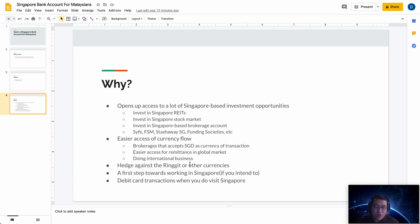So there's really no cons, or not much serious cons, in opening a Singapore bank account. The only cons is that you have to go and fill out a form and apply, and that's about it. Basically, it takes up your time and maybe some mental power in filling up forms. So I guess that's it. I don't see any negative reasons to not apply for a Singapore-based account for Malaysians. I think it has way more benefits than the trouble it gives you.